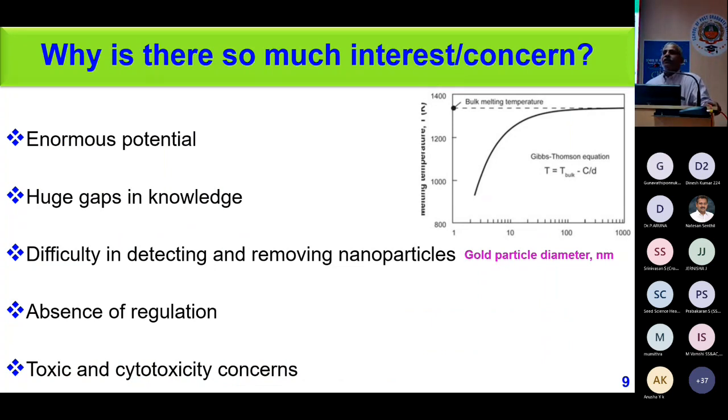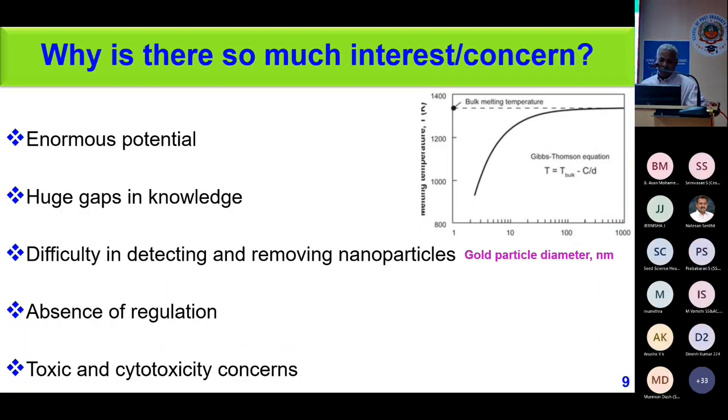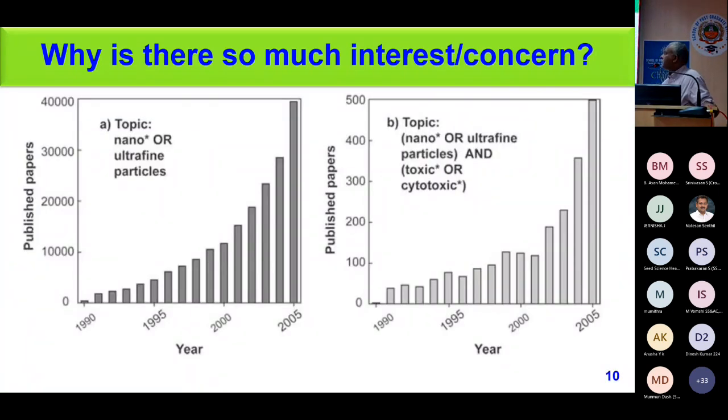Because, as I told you, the properties change. So totally it is a new scope or arena to work with, and there is enormous potential. A huge gap is there because we have only just started; it's not a matured science. Things are difficult, like detecting and removing nanoparticles. I will touch upon the toxicology and cytotoxicity concepts later.